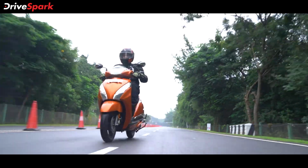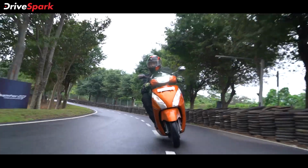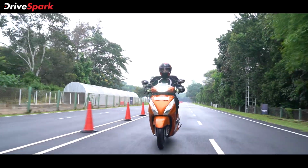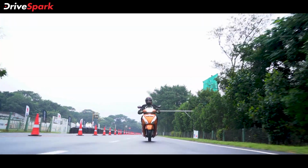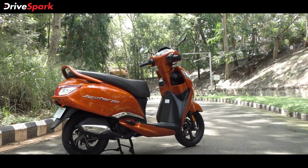Twist the throttle and the Jupiter accelerates pretty quickly. The power and torque figures come in pretty early and that certainly helps. We of course didn't ride it in the real world, but we did some slow riding near the TVS test track and it does seem well balanced at low speeds. It certainly feels like this scooter will excel in everyday practicality and usability.